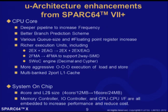And what has been changed from the current generation, SPARC T5 Plus? We have increased the number of the pipeline stages, and we have adopted a better branch prediction scheme. Various queue sizes have been increased, and we have enhanced the execution unit largely. And also we have enhanced the load store unit as well. I'm going to explain about this later. Other than the core, we have increased the number of cores and the L2 cache size. Also, the memory controller, I/O controller, and CPU-CPU interface are all embedded to increase performance and reduce cost.